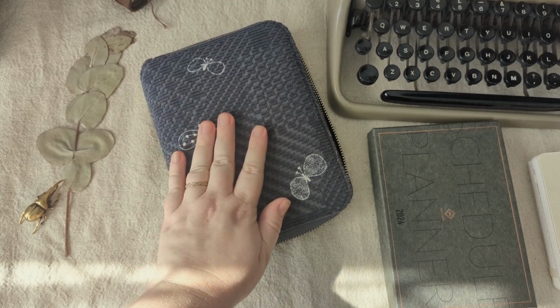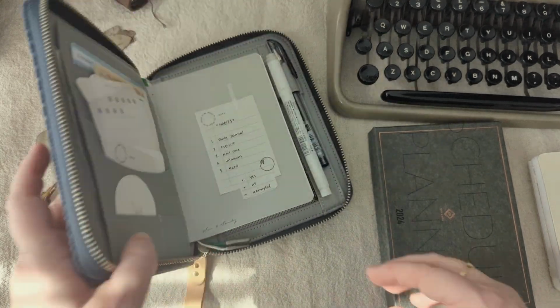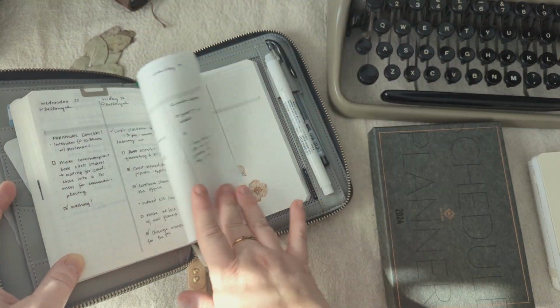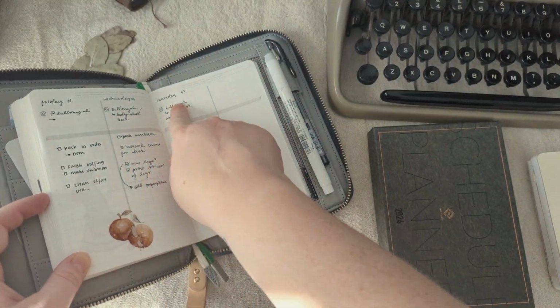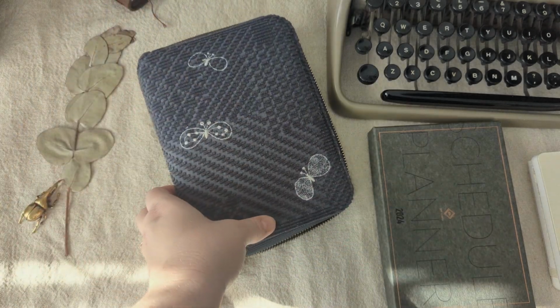I liked the two day to a page system that I've been working with. Where is the most recent? This is today. So yeah, I love it. It works for me really, really well.